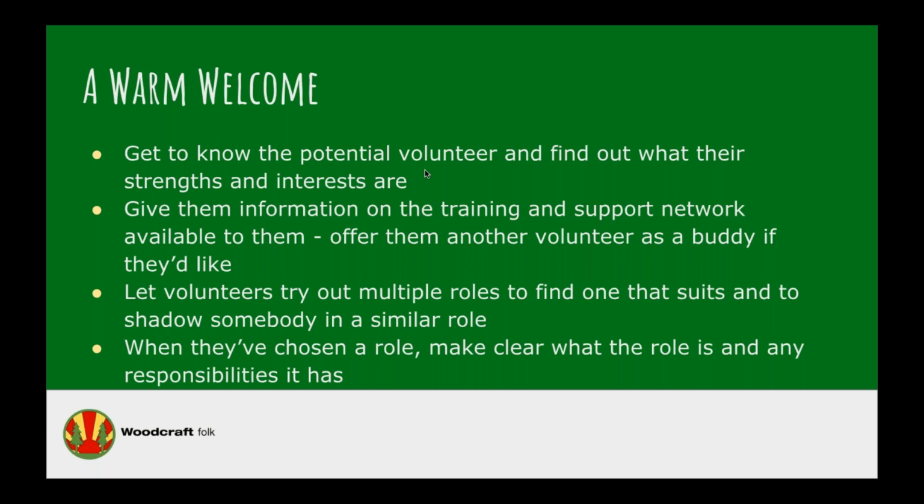We also want to make sure that not all roles will suit everybody, and we want to find the role that fits a volunteer best, because they're going to be happiest and help deliver your activities best. So letting them try out multiple different roles is a good way to help them find one that suits. And they might also like to shadow someone in a similar role. So not take on that responsibility straight away, but see what it's all about and what that role would entail by being there, a helping pair of hands.